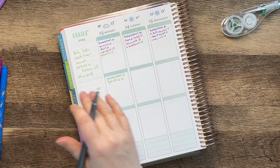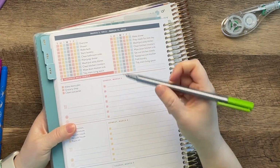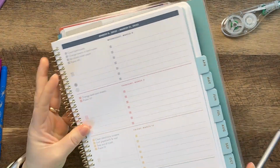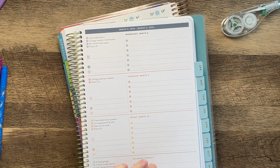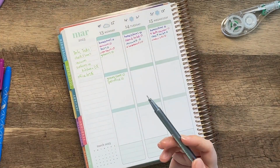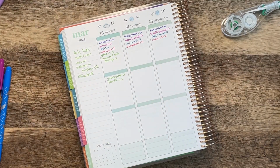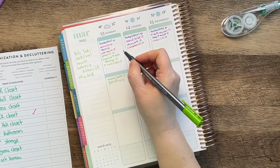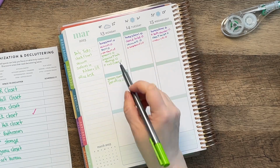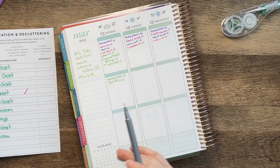So the project for this week in the home planner is organize, no, it's not organize bath towels. Let's see, what is the project this week? Organize master bathroom storage. I am going to put that on Monday. And I'm also going to include the upstairs hall closet on Monday, because they do kind of go together. I don't know how that will be.